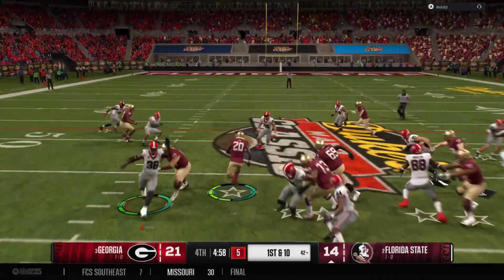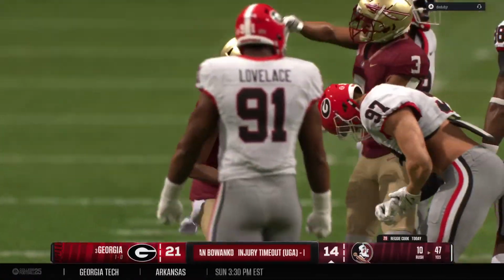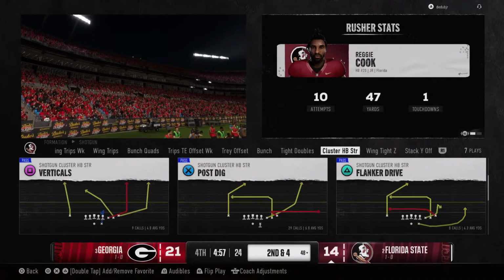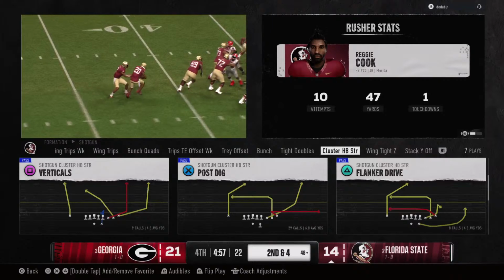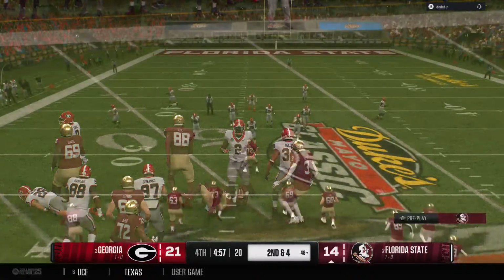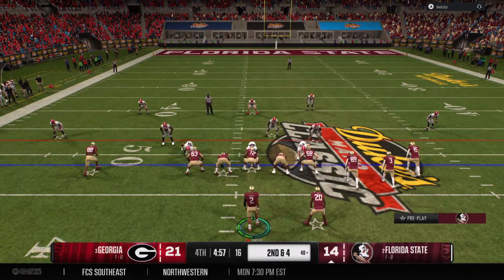Here's the handoff. Tackled up near midfield at the 48. Great job by the offensive line here, opening up some holes and giving the running back room to run on 1st down. Plays like this can open up the playbook for the play caller, allow him to make that defense think, are they going to run? Maybe play action, maybe throw the ball downfield.